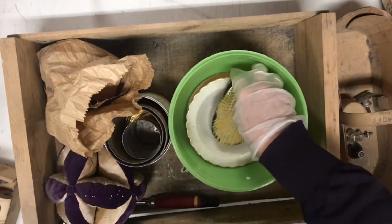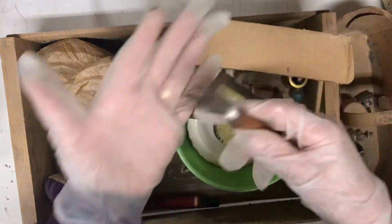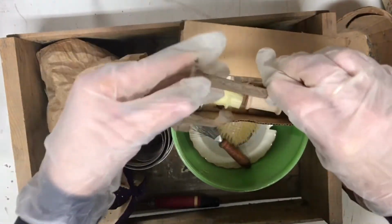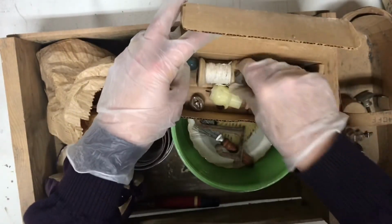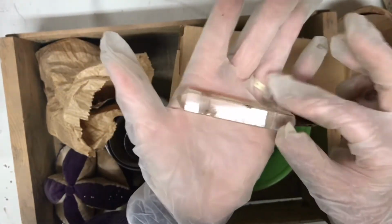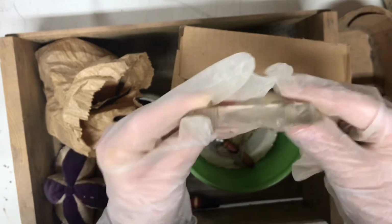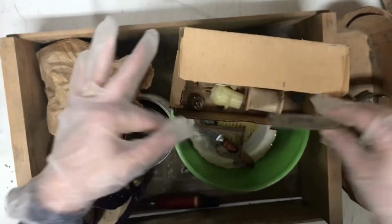So there is a brush and a wire brush of some sort, probably to clean something out. An old hook, rusty steel hook. And this is a crystal or piece of glass of some sort. It looks like it might have threaded something on there on the ends of it. Not sure. If somebody knows what this would be, I would love to know.